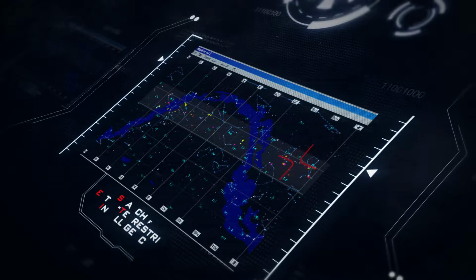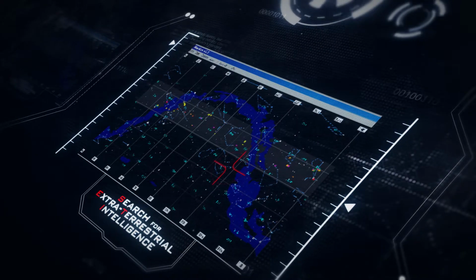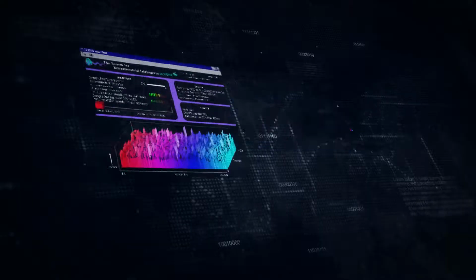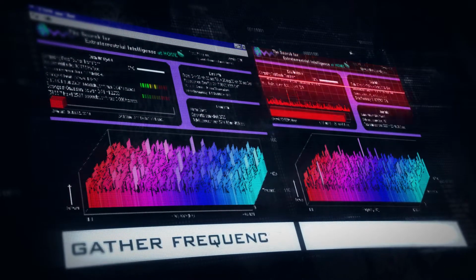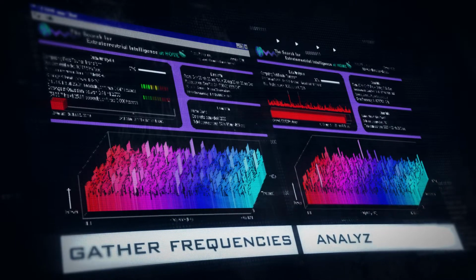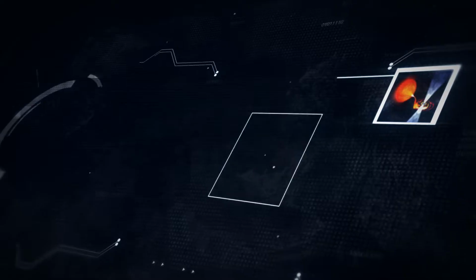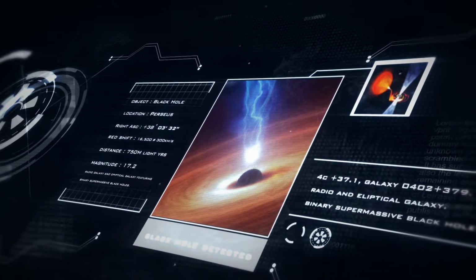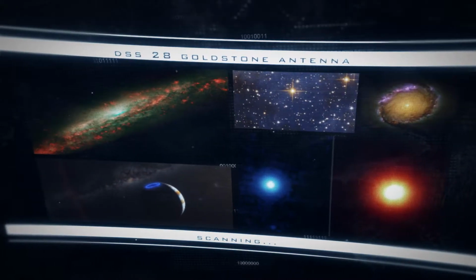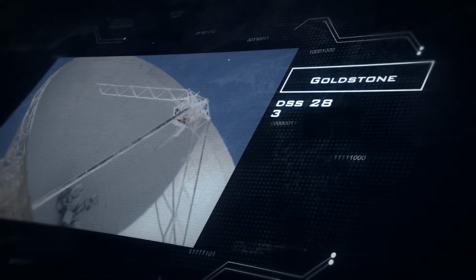So SETI is Search for Extraterrestrial Intelligence, and we gather different frequencies and then we compare that file to another one that was taken on a different date and see if any of the frequencies match up, and that could be a candidate. We search for black holes, new ones that we haven't found before, so we're just collecting data for that. We look at stars, constellations, different galaxies and planets and learn new things about them.